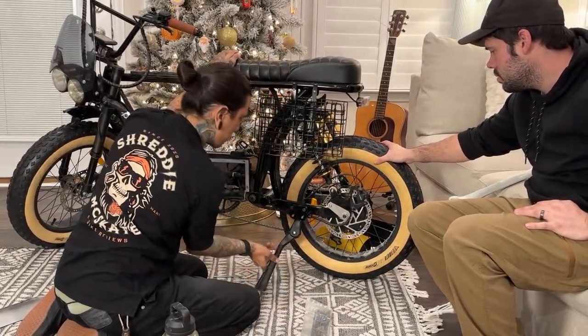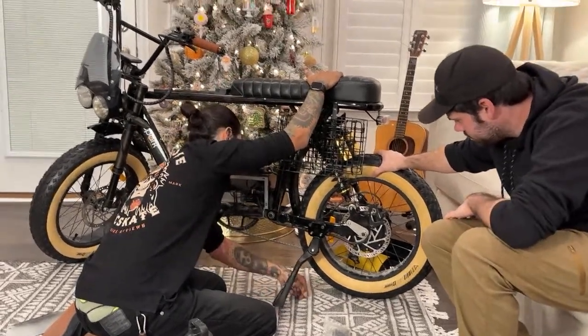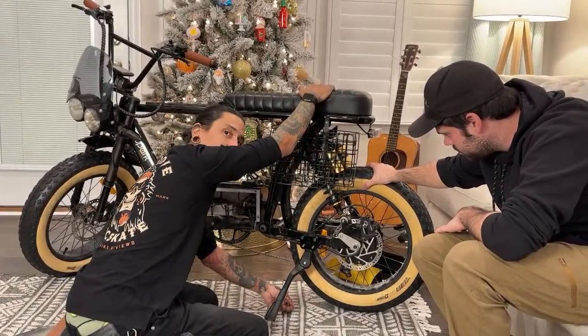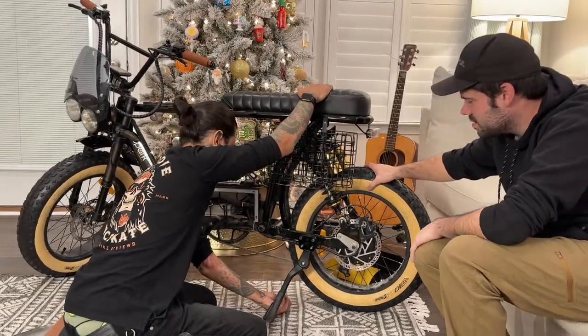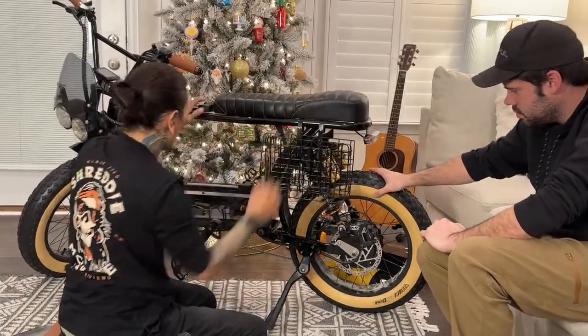Dimebag, of all these scrambler bikes, which one is physically the biggest one? Out of all of mine, I want to say probably this one, definitely. Like wider, longer, I mean. This and the Huck. Oh, the Huck is a motorcycle. Yeah. I think that's good. Yeah.